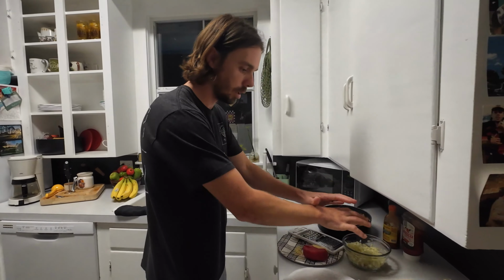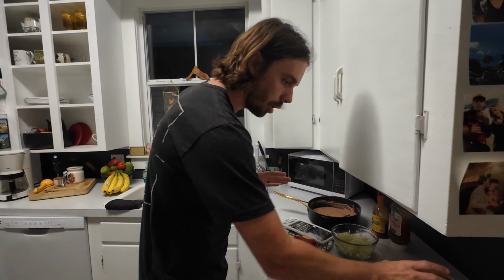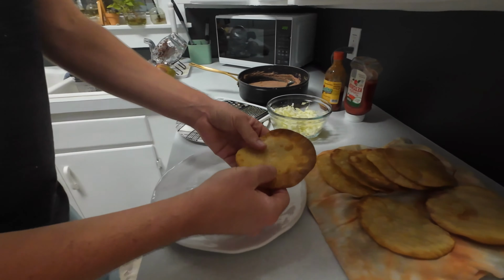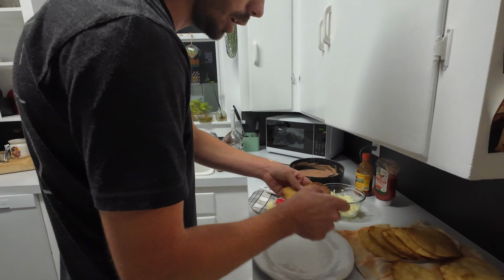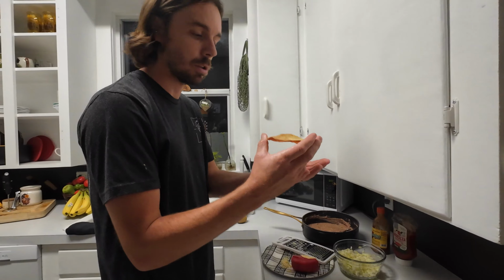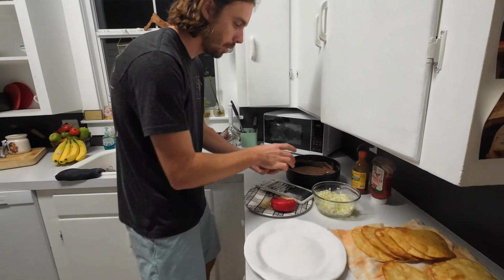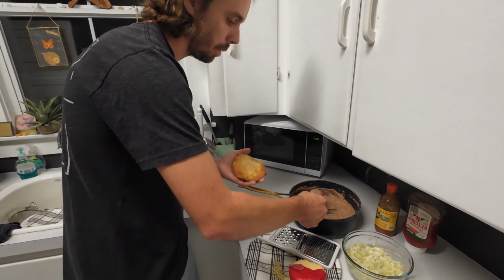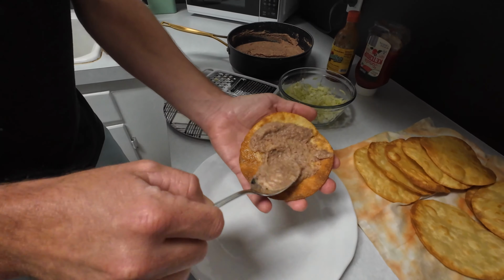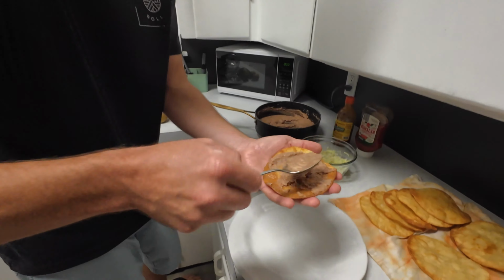All right, everything is done. Time to build. Let's get this one. This one looks good, you want that thing crispy. We're gonna eat this thing like this. You don't want it to bend, to get it nice and fried. All right, first step is we're gonna go with the bottom layer of refried beans. A little more on there.